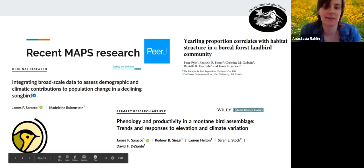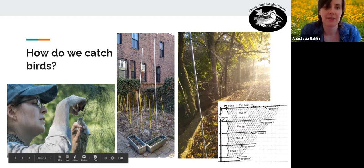And so these kinds of studies are just a small subset of the kind of research questions that can be answered using MAPS data. So that's it for me, and I'm going to turn this over now to Libby, who will show us how we catch birds.